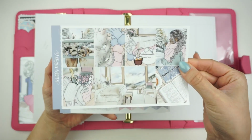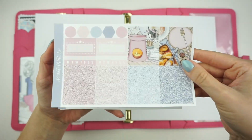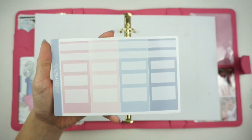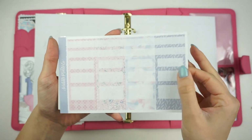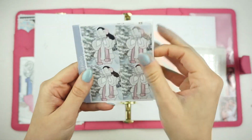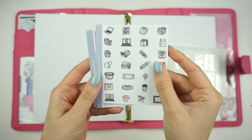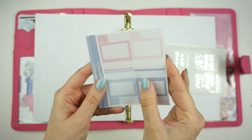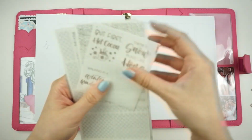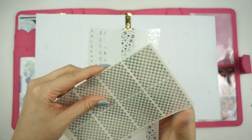Today I have another plan with me to share with you all, and this week we are planning for the week of January 9th to January 15th, where nothing super special, super crazy happens this week. It is just another week trucking along through January, and it was a super fun kit that I got to use, which was the Frosty kit from ScribblePrintsCo with some silver underlays from Plana Hannah, which are also called Frosty.